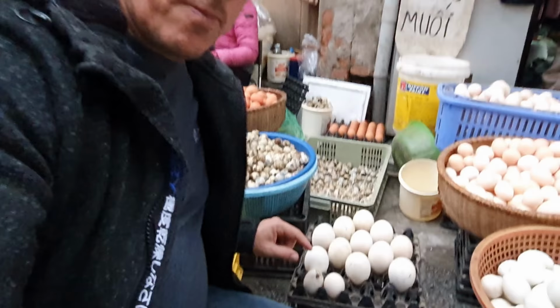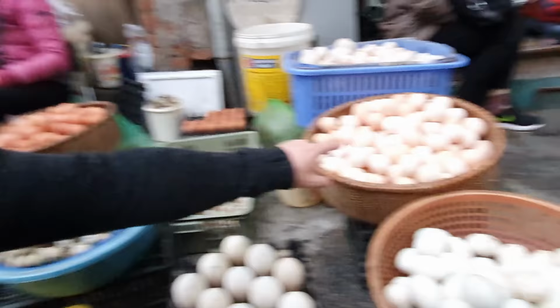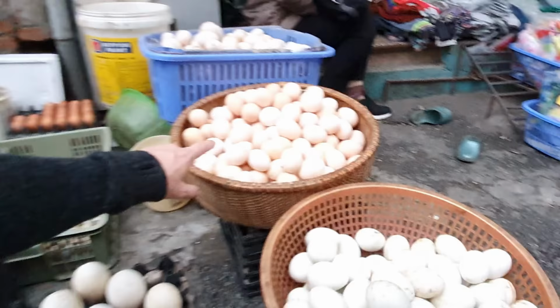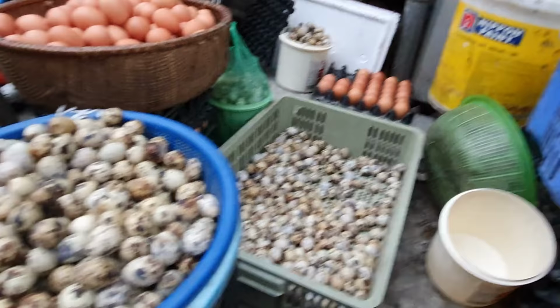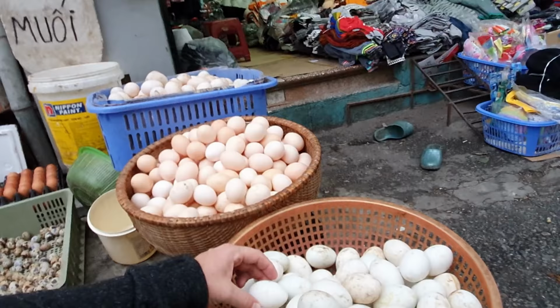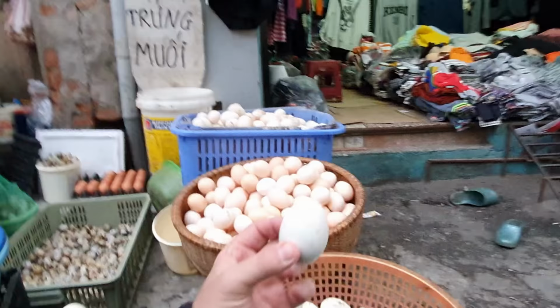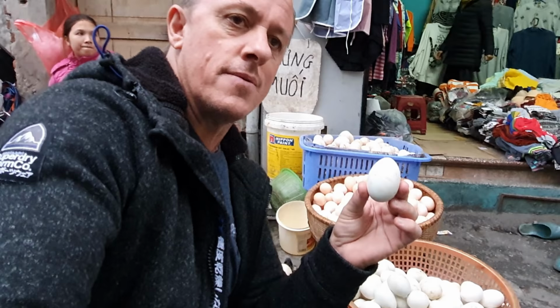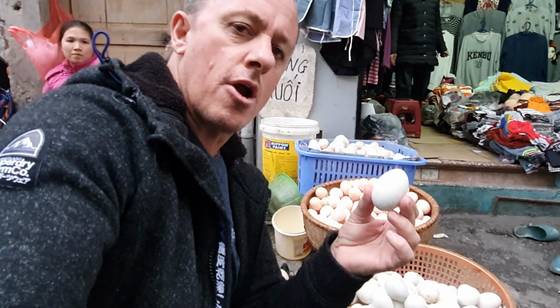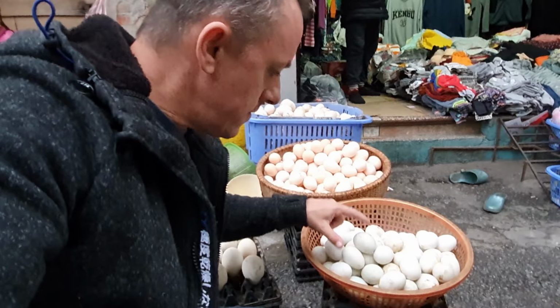This one here is goose egg. This is your normal chicken egg. That one up there was duck egg. This is quail egg. So these here are embryo eggs. So full duck embryo. And you can notice they're actually like slightly green. That is how you can tell they're the embryo egg.